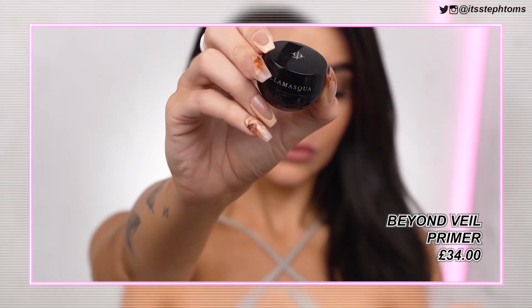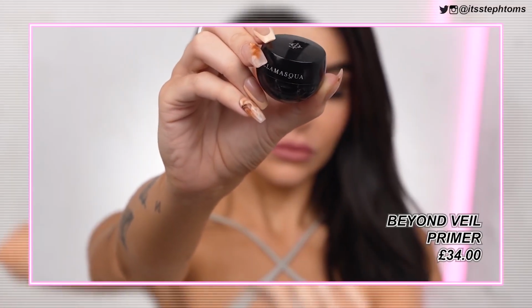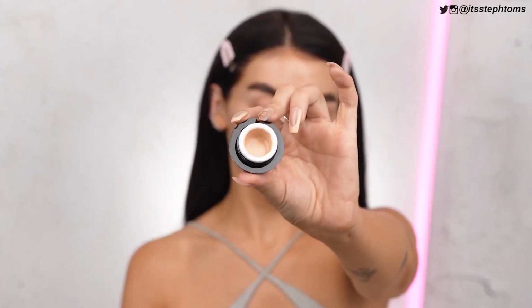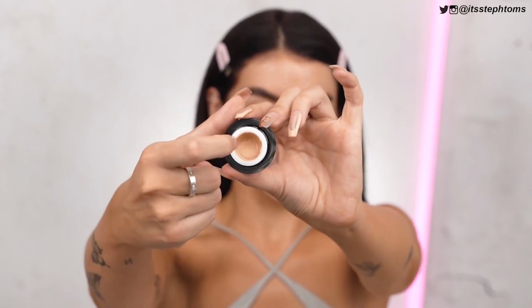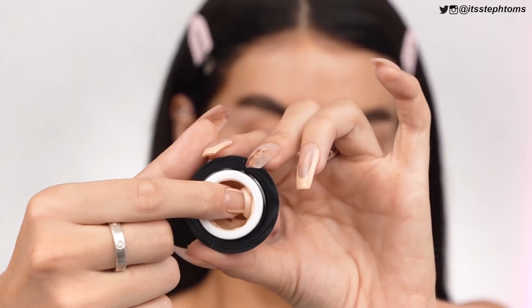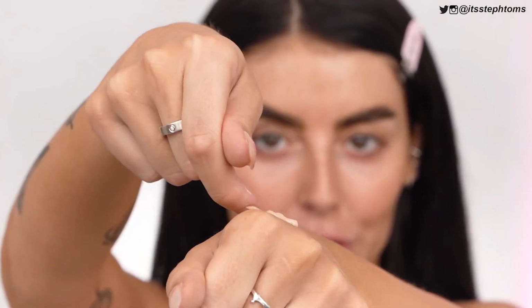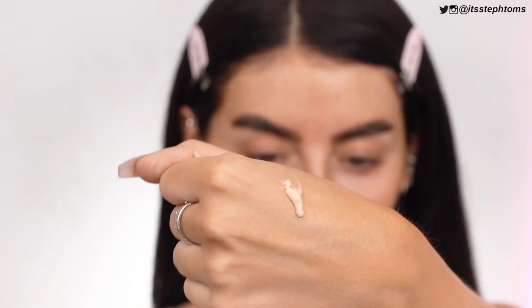So the first product I'm gonna be using today, you guys may recognize from one of my first impressions. It is this primer here. I was gonna say from Illamasqua, of course it is, everything is. But this is called the Beyond Veil Skin Glowing Gel. And as you can probably see, it's literally just like a jelly. Like, can you see it wobbling there? It's like an actual jelly texture.